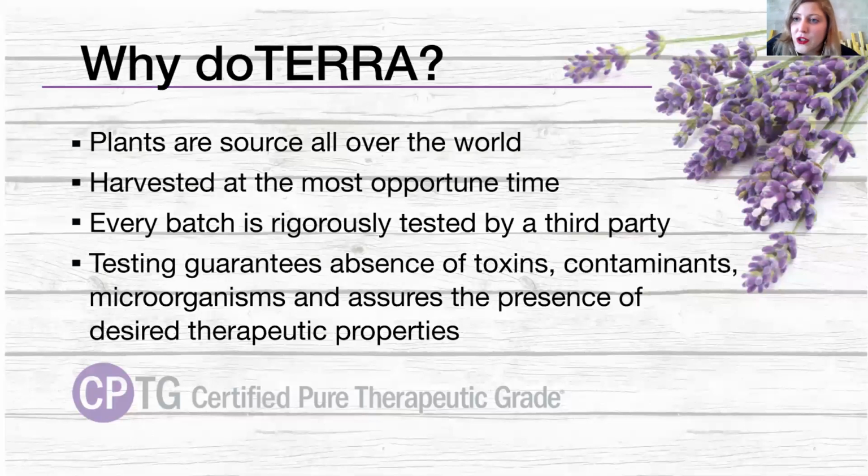So organic basically just means the farm has agreed not to use pesticides and chemicals, and they haven't been used on the ground for at least 7 years. But nobody's really testing the crops. They're not testing the soil before it gets on your plate. So there could be a farm next to the organic farm that uses tons of chemicals and pesticides, and all of those pesticides and chemicals are running off into the crops next door. So you could be getting carrots that are technically organic, but they're filled with pesticides, and you would have no idea. So what doTERRA does is they test every single batch of oil.